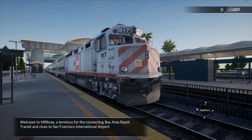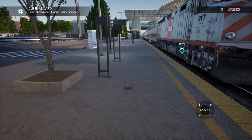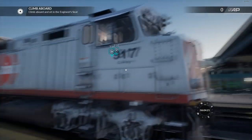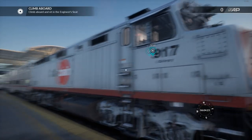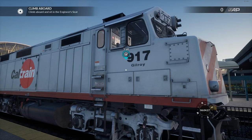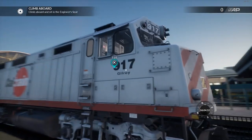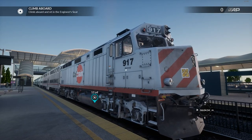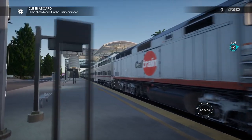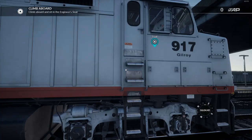There we go. So we're here at Millbrae, a terminus, as it says, connecting somewhere to somewhere, which I didn't read in time. But we're heading up to the next few stops on board this FP40H, FH40P, yeah, F40. Old school Amtrak type locomotive, but this one's powering a Caltrain, of course, commuter service with the double tier cabs, coaches back there.